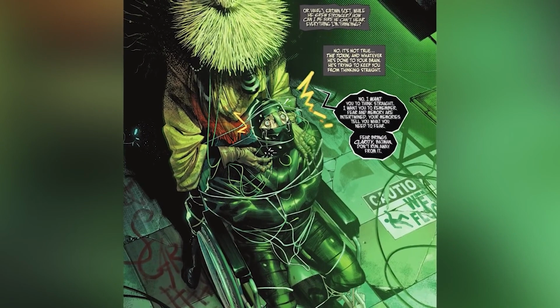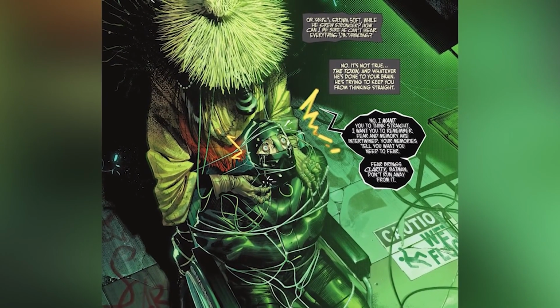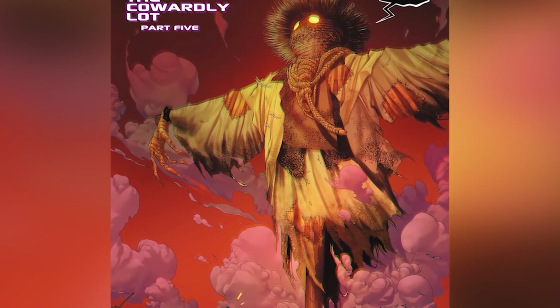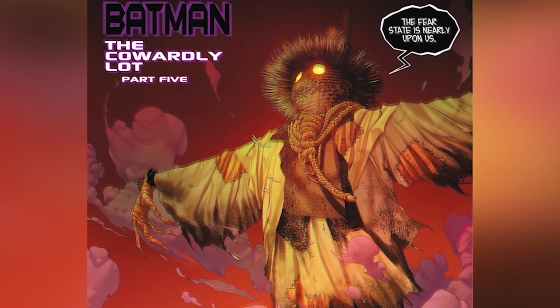I think the idea is possibly that Crane is producing the fear toxin himself from his own mind and sending it down to these vials to be dispersed whenever he manages to scratch an enemy with one of his needle-pointed claws. All in all, it's a pretty intense look that might leave you asking who this character is, but kind of in a good way, as I consider this redesign to be an upgrade to the villain.